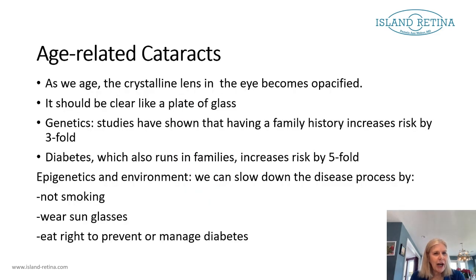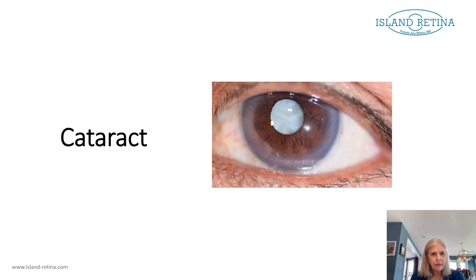What about age-related cataracts? Well, the crystalline lens, when it ages, becomes opacified, and that's what a cataract is. It should be crystal clear like a plate of glass. Genetic studies have shown that it does run in families, and if it runs in your family, you might have a 3-fold increase in getting this. Diabetes, which also runs in families, can increase the risk by 5-fold. Epigenetics and environment can slow down the disease process: not smoking, wearing your sunglasses, and eating right to prevent and manage diabetes. And this is what a cataract looks like. You can see a white opacification behind the pupil.